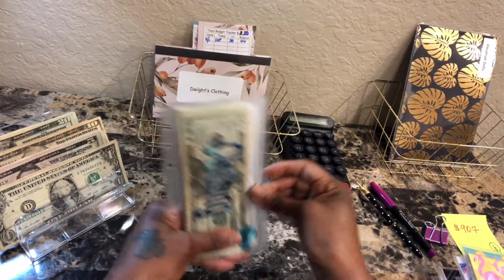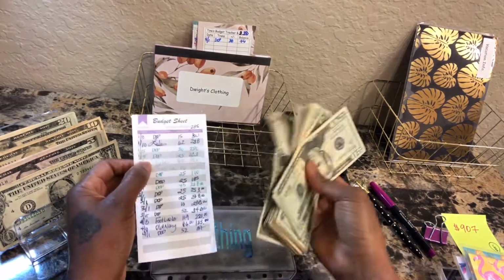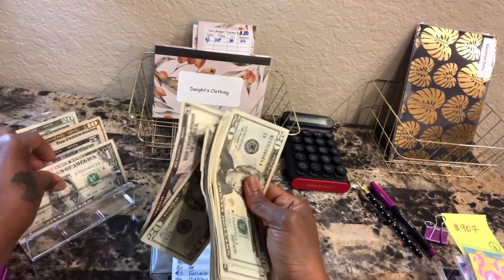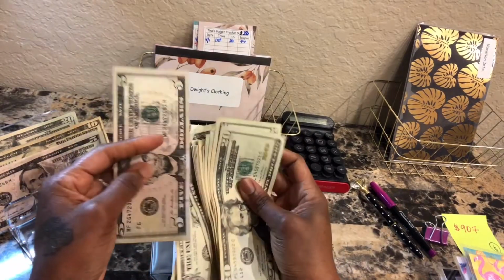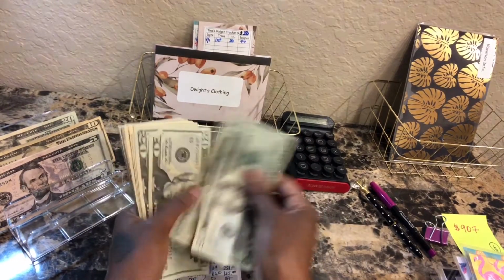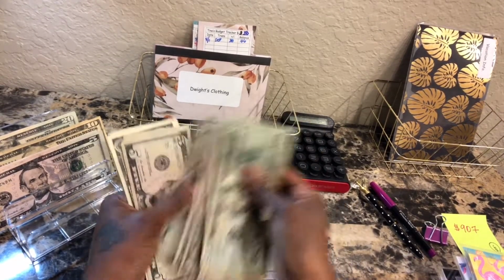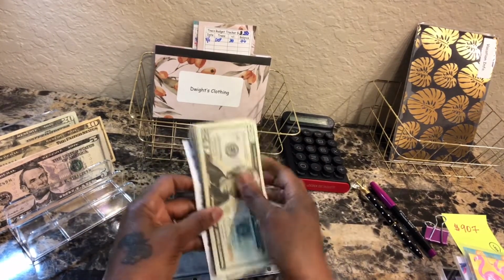All right, so next is my clothing. And I currently have $187. And I would be adding $27. So that's 20, 25, 26, 27. So 20, 40, 60, 80, 100, 110, 120, 130, 140, 145, 150, 155, 160, 165, 170, 175, 180, 185, 190, 195, 200, 205, 210, 211, 212, 213, 214. $214 in clothing.